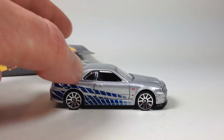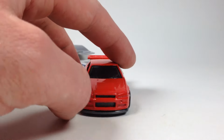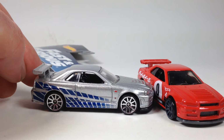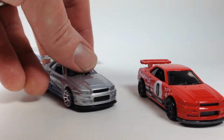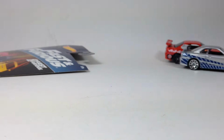Recently, it's been seen right here. That is the 2016 mainline. So there's the last time you've seen it, and here it is now. Pretty cool. This one is definitely a favorite of the bunch for most collectors that like these cars, and it is pretty neat. I like the tampo scheme on it. I think it's pretty cool. So there's that.